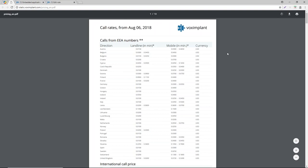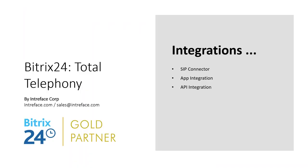You can see here that this is a Vox Implant product. Bitrix uses the Vox Implant product. It's fully integrated inside Bitrix, but it is developed by these people, Vox Implant. It's a very established telephony solution, as Andy mentioned, available in probably 100 countries. A good solution, with lots of different options in terms of how you use it.